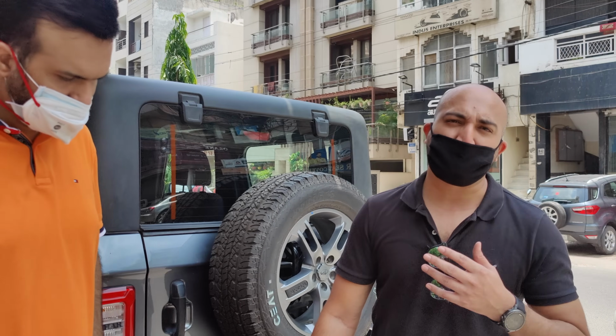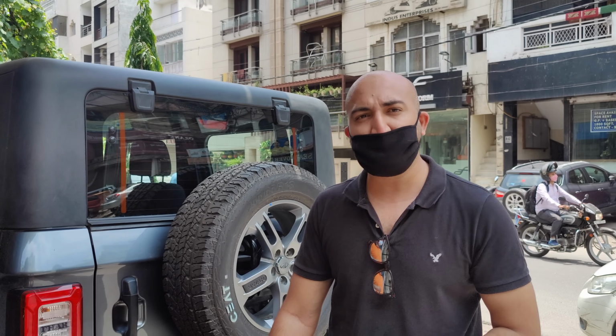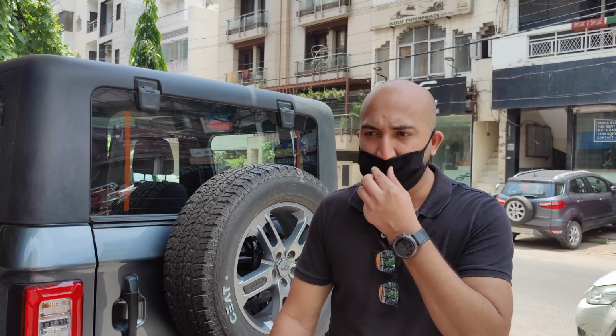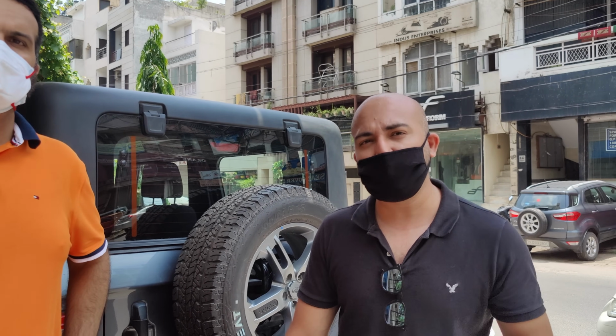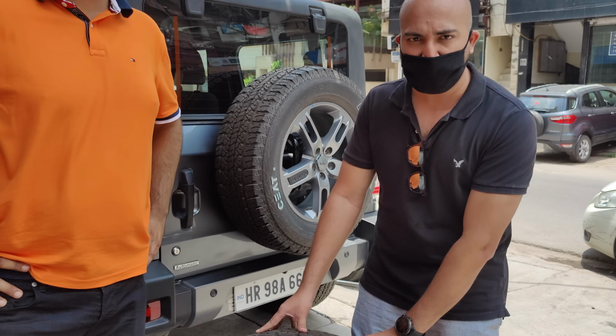And I'm not going to do extreme off-road anyway. The idea with this Thar is to do overlanding trips, just go on a fire road, dirt road, nothing too crazy, nothing too extreme. So I think an all-terrain makes perfect sense to me.